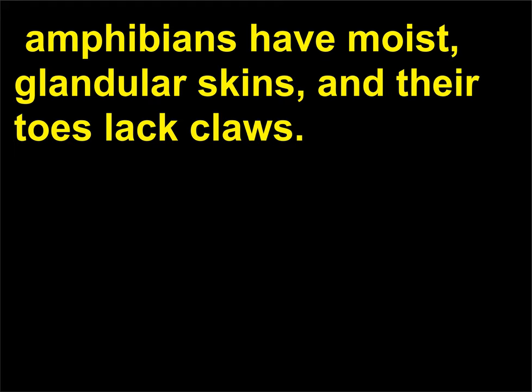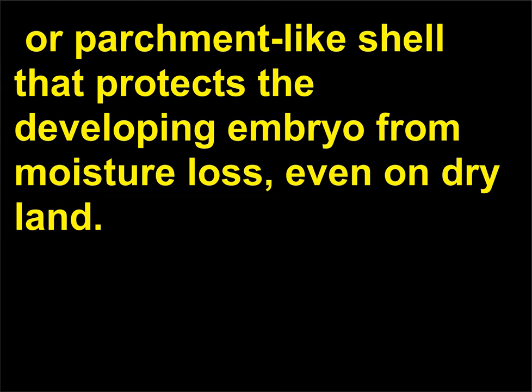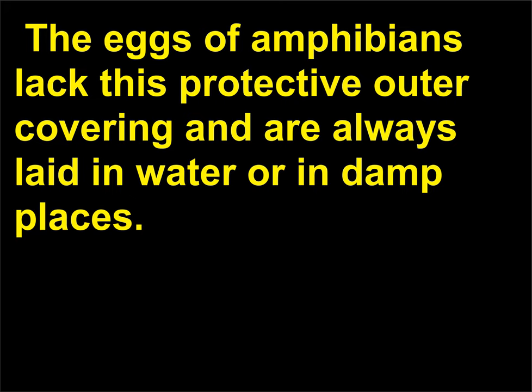Reptile eggs have a thick, hard, or parchment-like shell that protects the developing embryo from moisture loss, even on dry land. The eggs of amphibians lack this protective outer covering and are always laid in water or in damp places.